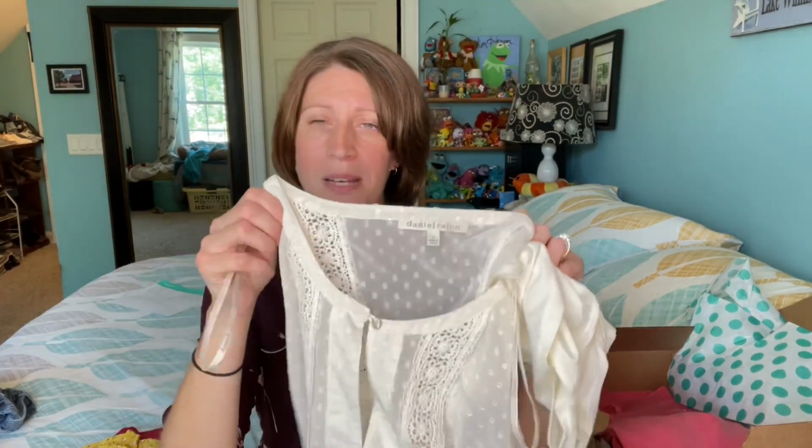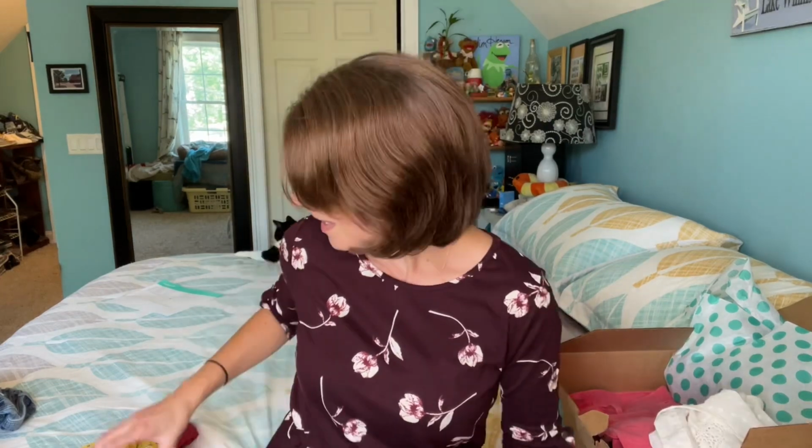This top by Daniel Rain, I really wanted to love this top. It was so sweet, but I think just too long. I feel like it was kind of overwhelming and just more material than I would like. If I could hem this, if I were a sewer, I would probably hem it and try to keep it, but that one's not going to work out.